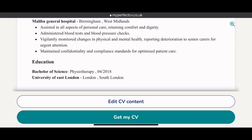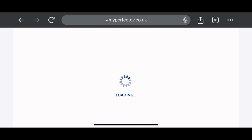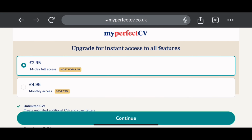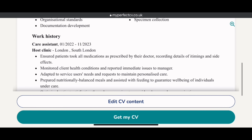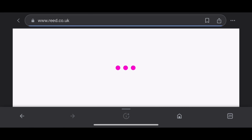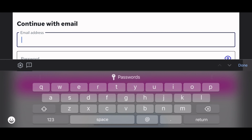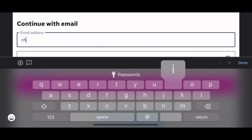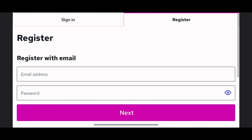When you want to take your CV, it's going to direct you to a payment section where you're going to pay a little fee, £2.95 for 14 days and £4.95 for a monthly subscription. But it is not a must that you pay for this. You can always go for another CV builder that is cheaper, which is read.co.uk. This is a good CV builder. I'm going to put every CV link in my description. Go to my description, click on each of these links, and it will direct you to the website.